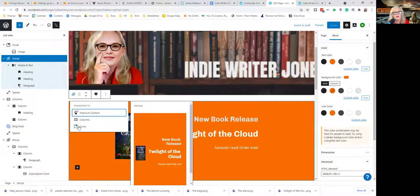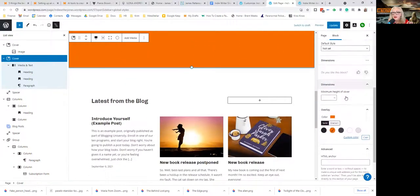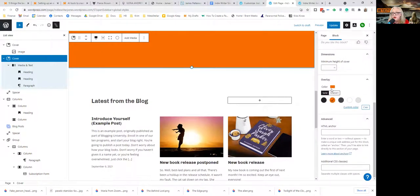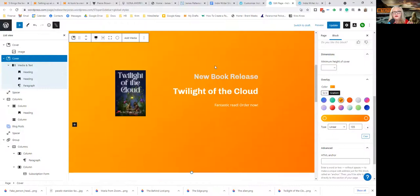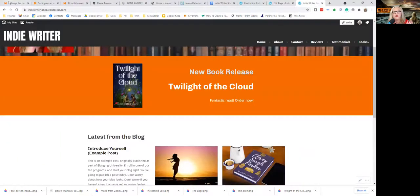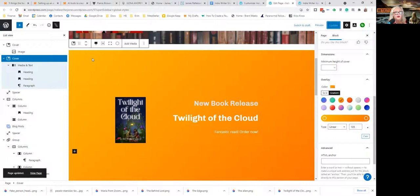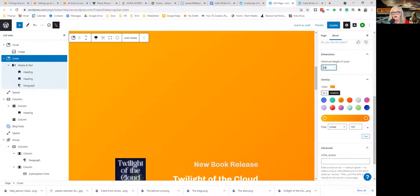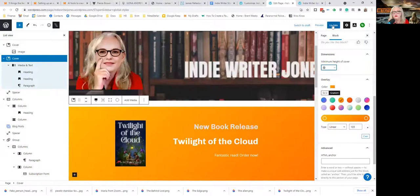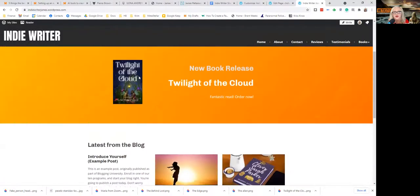Let's make it a cover. A cover has a background image, but instead of a plain image, I'm going to make it a gradient that goes from orange like that. See? Update. Now let's see what it looks like. Ooh. Okay, the only thing I don't like is that it takes so much space. It's way too high. There we go. So you can fiddle with the settings to make it look a little better than what you had before.